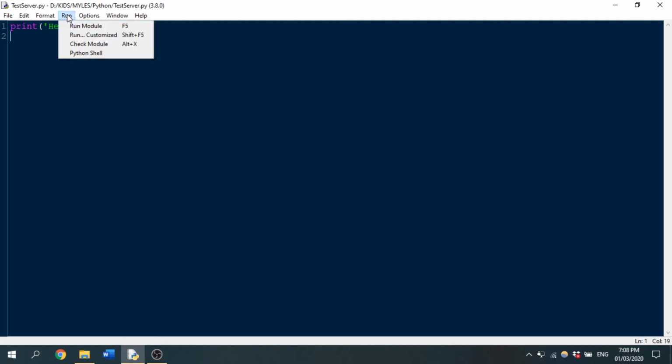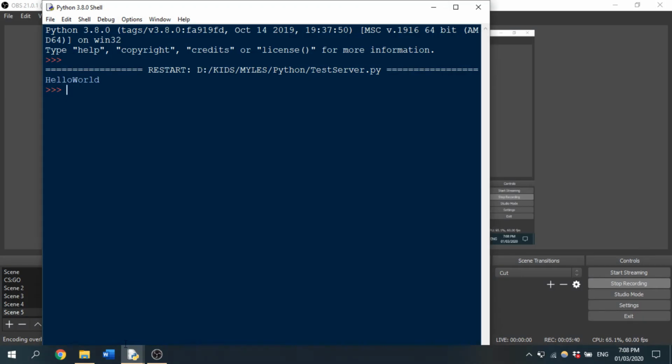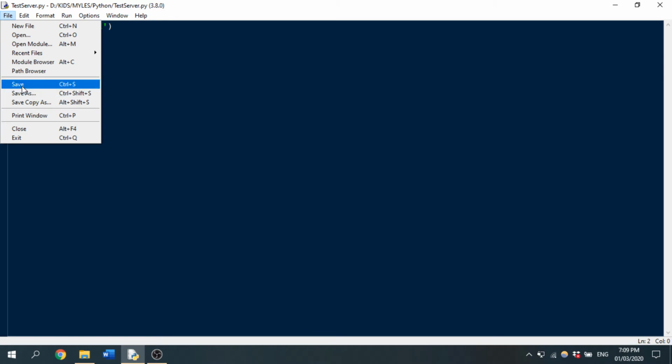And press save. After you have done that, you can just press F5 or press Run, then Run Module. And it runs the code in another window. The code you have typed in, like this, print, is displayed in a shell window. I'll be teaching you guys what a shell window is in another video. It shows what you have coded. After you have done that, always save every code you have done. Okay.